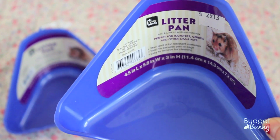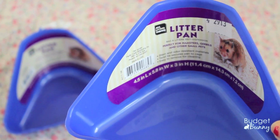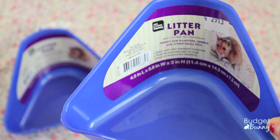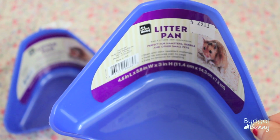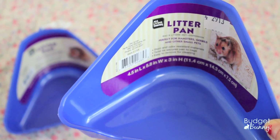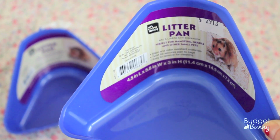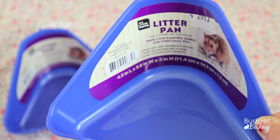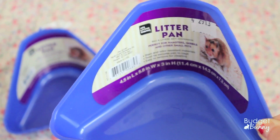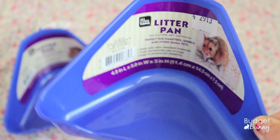Okay, so the first thing I'll show you are the litter pans. Like I said, I did pick up 2 of them. They do come in different colors. However, I chose blue because Chandler's a boy and I feel a little bad because his hamster wheel and his ball are pink, as my last hamster was a girl and I wasn't gonna change everything around for him just because he was a boy. So at least he has blue litter pans now.